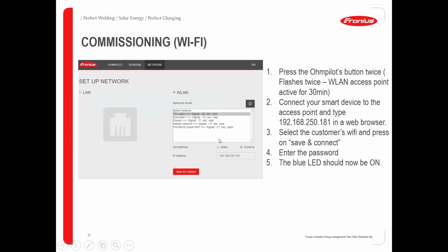The next one is via Wi-Fi. As explained before, you can have this WPS function, which makes your life easier. But if you want to commission it yourself, you connect your smart device to the Ohmpilot and select a WLAN or LAN connection. Then you type again this IP address, 192.168.250.181, in a web browser. Make sure that the device is connected to the Ohmpilot. From there, you just go to the network tab and you will see all the Wi-Fi networks which are available.